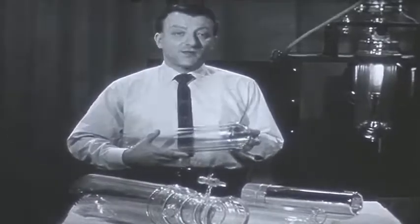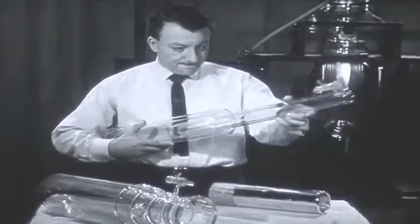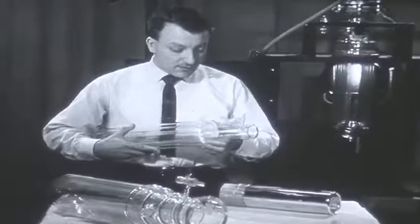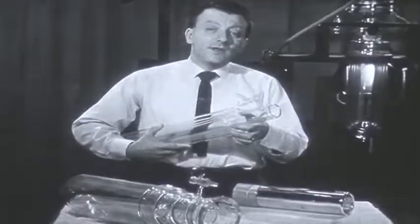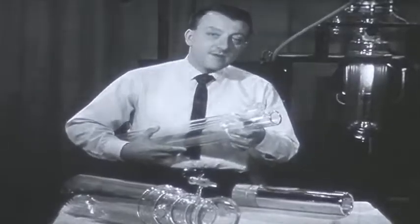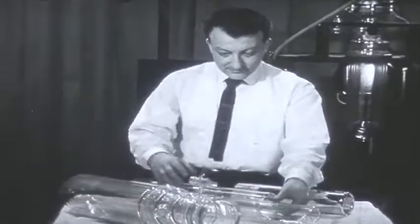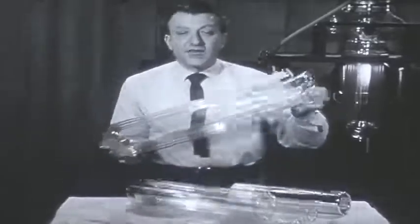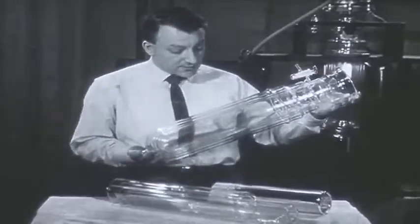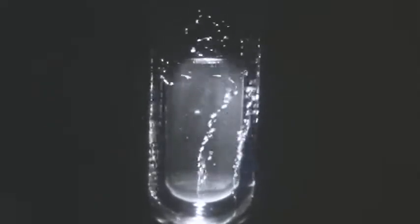The design is quite simple. Just put one inside the other, like this. In the inner dewar, we put the liquid helium, and in the space between the inner and outer dewar, we maintain a supply of liquid air. Here is a double dewar, exactly like the one we will be using in our demonstration experiments. The inner dewar is filled with liquid helium. The outer dewar contains liquid air.